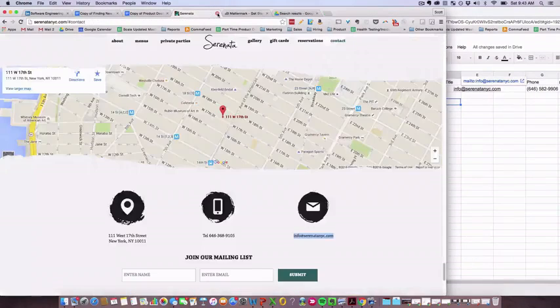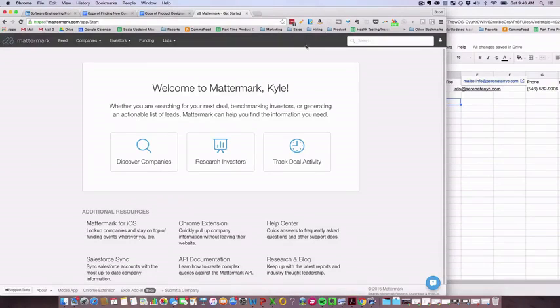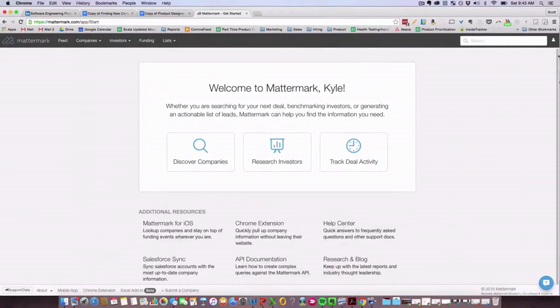Now, I want to show you as well a little bit more sophisticated way to do this with this company called Mattermark. Now, Mattermark is expensive. It is, I believe, $6,000 a year, but there is a free trial. So you can go ahead and try this if you feel like that might be a potential investment, or just to do this initial pull. And what's amazing about Mattermark is you can just do that initial company scrape.